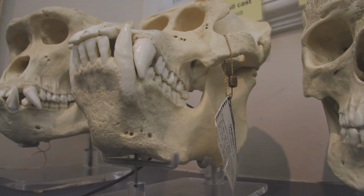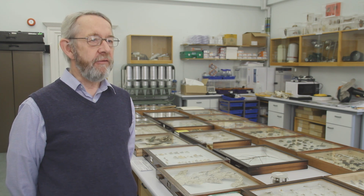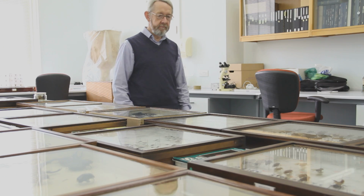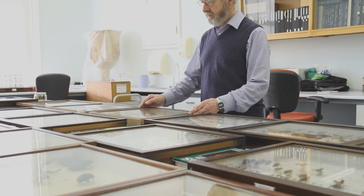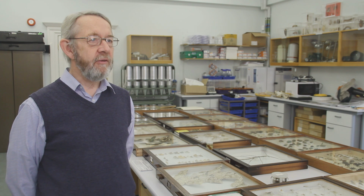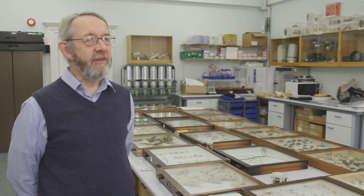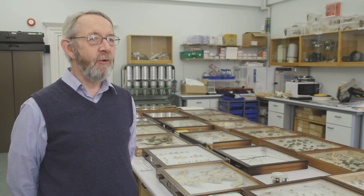Here at World Museum, we've got about 500,000 insects just in these two rooms up here, and there's specimens from all over the world, but a lot from Britain, and there are some very tiny ones, some very large ones, colourful, shiny, strange, you name it, we've got an insect to meet your expectations.